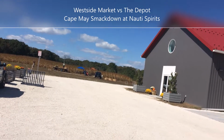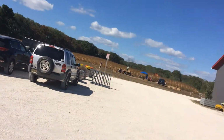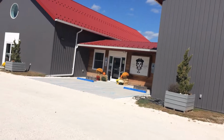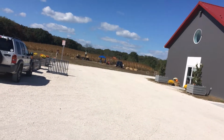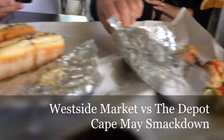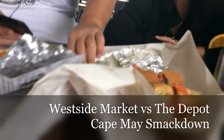All right, here we are, Jersey Shore, part 2, day 2. Amigo getting out of the thing. Oh yeah, so we're going to have our cheesesteaks here at Nauti Distillery, Spirits, whatever. I tell you what, first kid that comes out of that maze, we're out of here. That one looks better. Oh, wait a minute. I didn't see this one. Oh, this doesn't look bad.